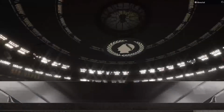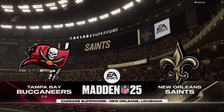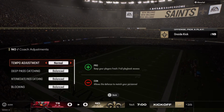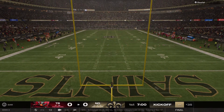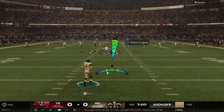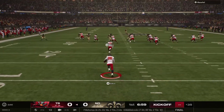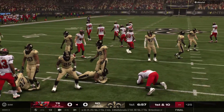It is always a celebration here in the city of New Orleans, and we are just outside of the French Quarter at the Superdome. Set to go now in Week 6 of the NFL season, and we are underway on EA Sports. And able to get this out to the 25.